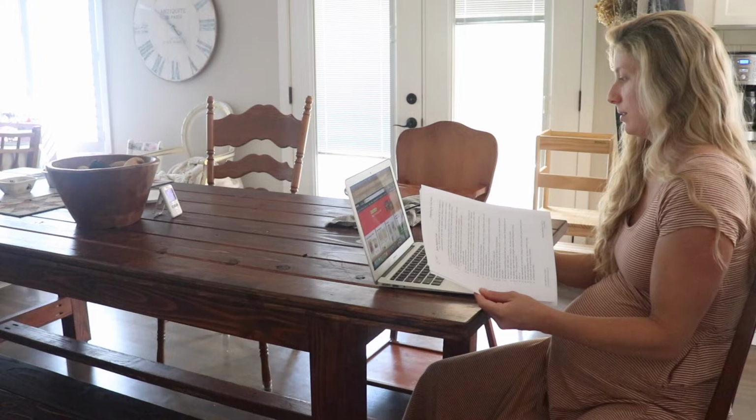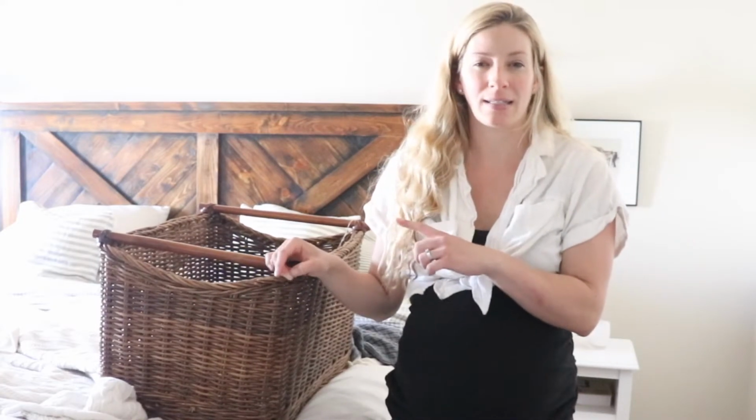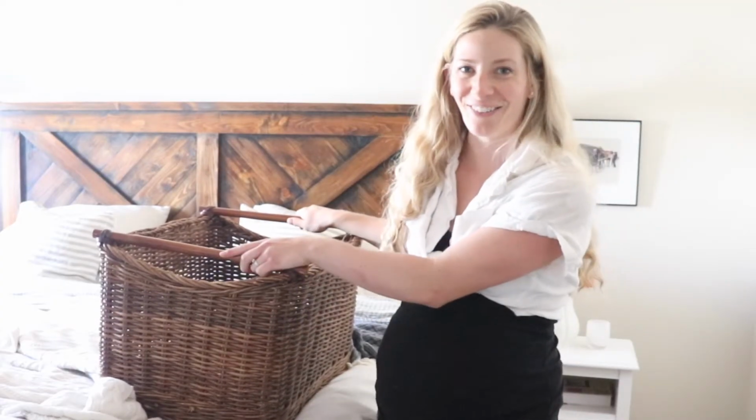So I'm going to show you some of the things that I have from that list, but also some of the things that in my experience did work out really well the first time, because there are some things I see on her list that I modify a little bit for my own preference. My goal is to fit all this stuff in this one basket. We'll see how well I do.